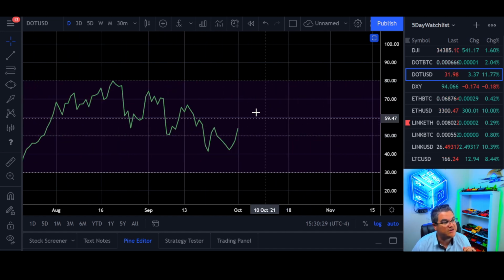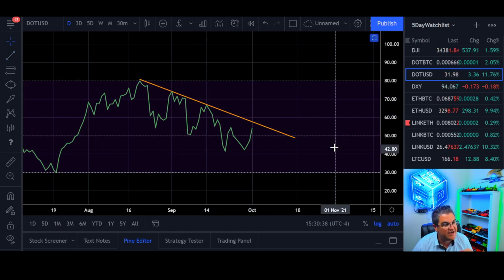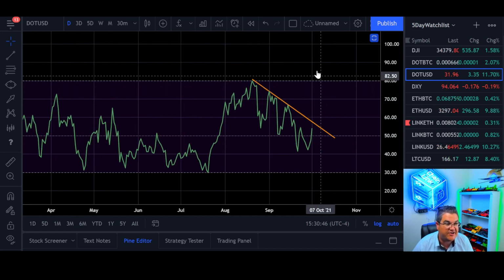So what we want to look for in the coming days, well, you got to break this trend. How do we do that? Well, you can draw an imaginary top line here. It doesn't have to be perfect, just something like that, right? If you see something that gets outside of this and starts holding that as support, that would be a good sign that Polkadot's going to continue in that direction.